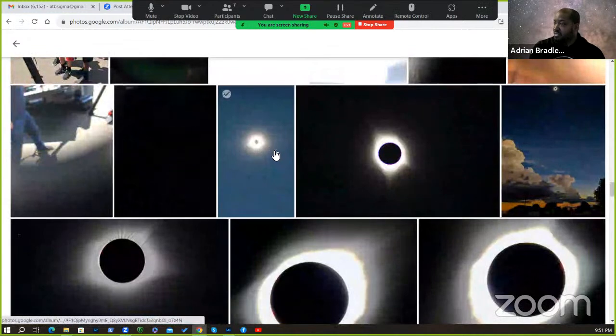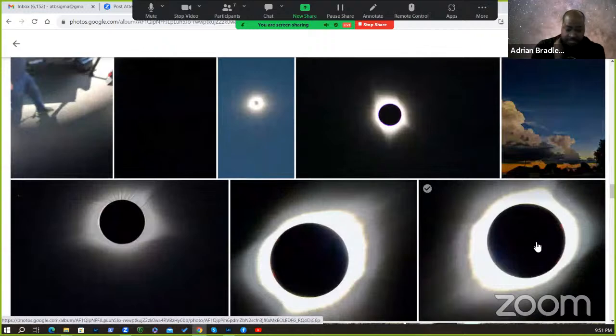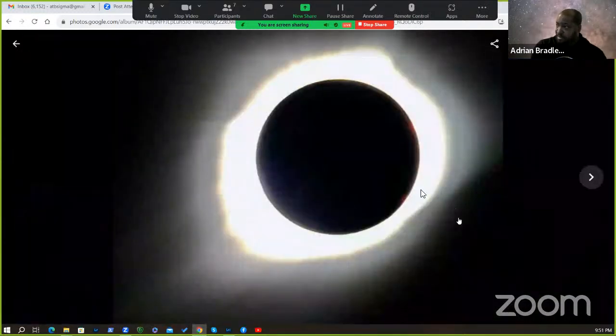Some thoughts on capturing totality. This was before I took up photography in earnest. So this was my feeble attempt at capturing totality.